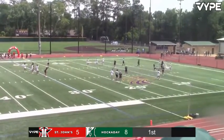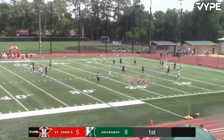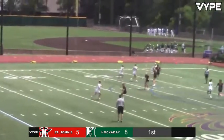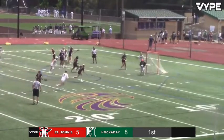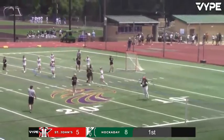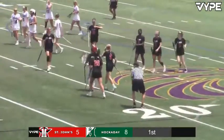Okay, here we go. Cowbell Nation. Hockaday with the cowbells out. 8-5 Hockaday. 10 seconds to go. They will start the play up top. Here's the play from the top of the 12. Great save. Great save. Great play. Shot by number 15, Minjae Kwon from Hockaday. That'll take us to halftime.